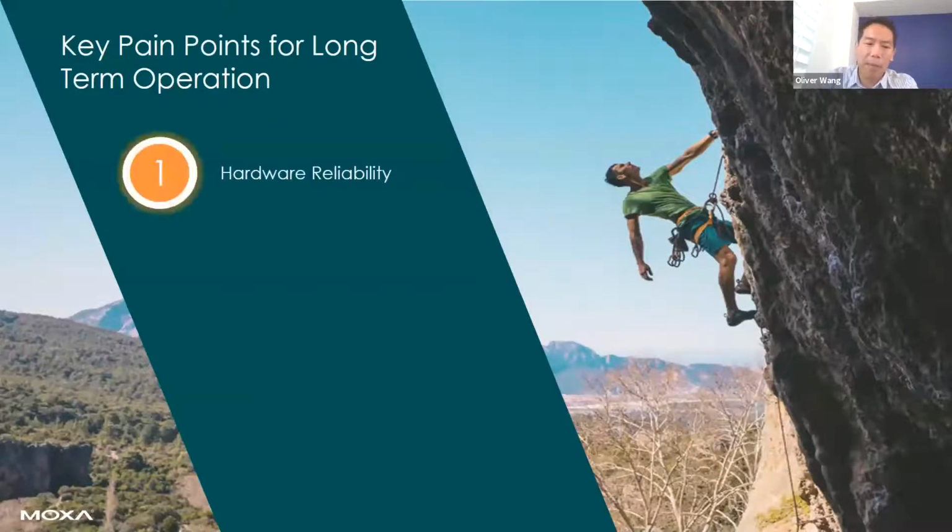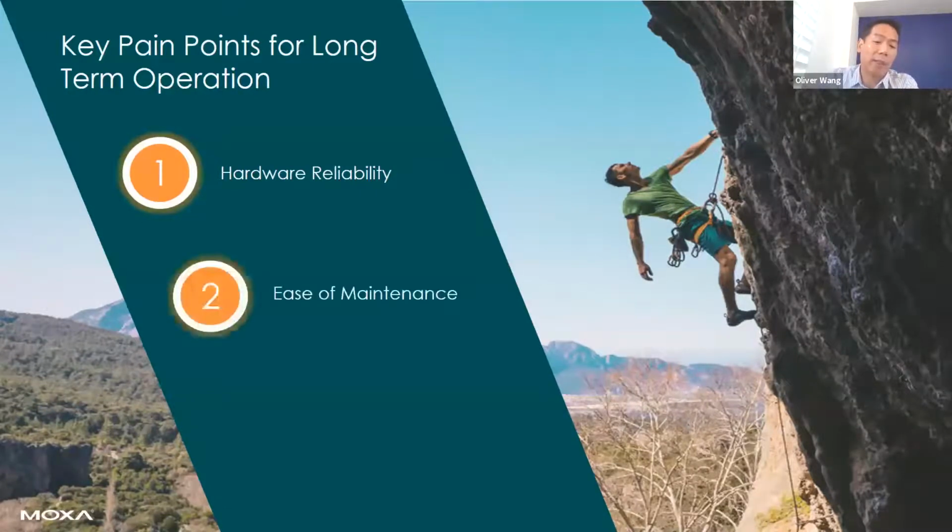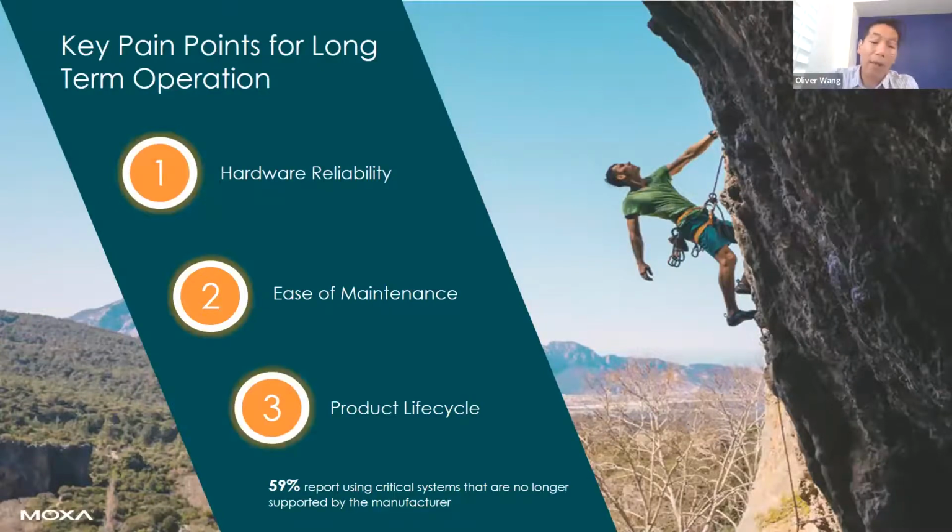Now, our experience has shown us that long-term operation is best addressed in three key areas. Reliable hardware, so your device won't need frequent replacing. Easy maintenance, so devices are easier to get and keep online, even as you deal with staff rotation and org changes. And product lifecycle management, so you reduce the frequency and impact of discontinued models or components.